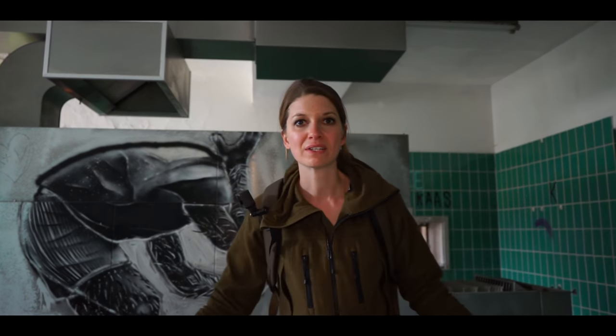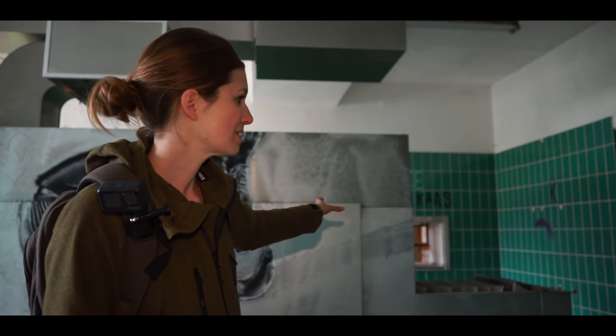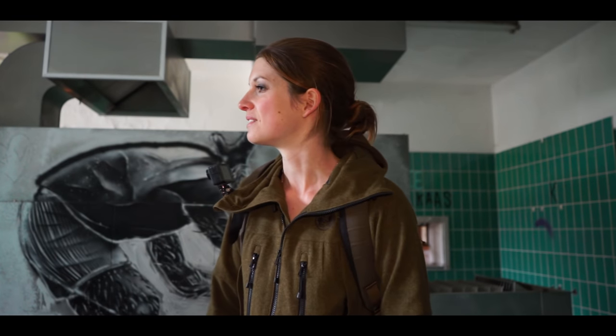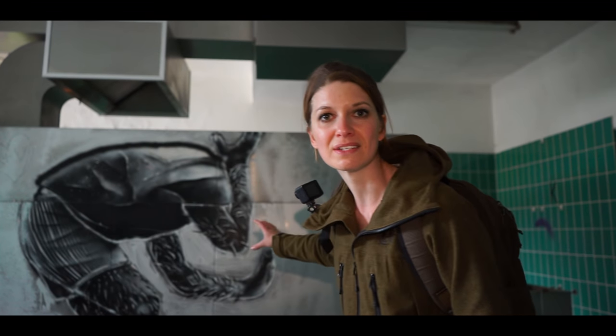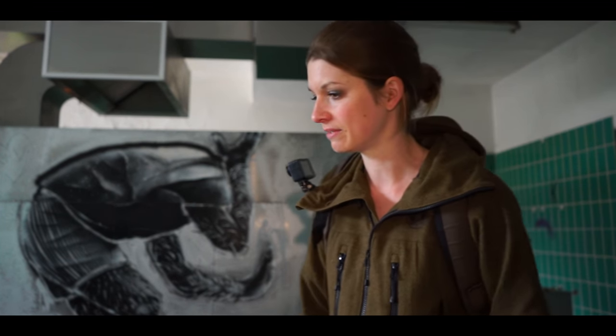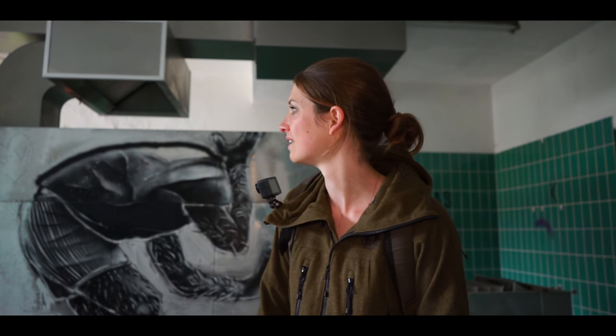We are now in the kitchen. Here is the dish machine. I am wondering that so much is left here in this kitchen because this is all stainless steel and this is a very expensive material. Normally they take all this stuff out and sell it, but here everything is left.